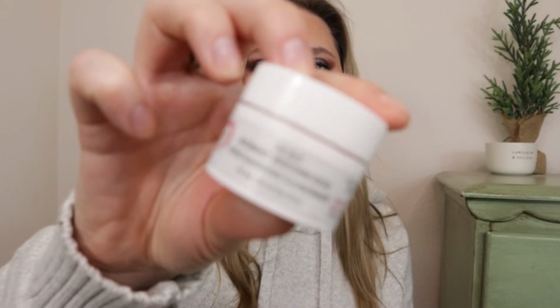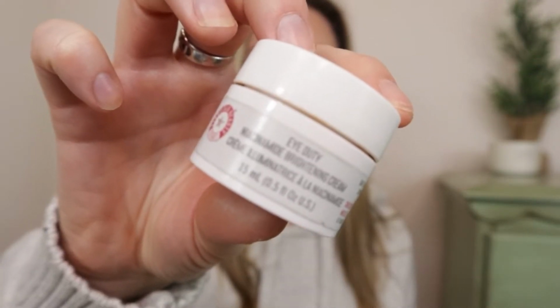I'm going to make a big Beauty Pie purchase once I get through some more items. For eye creams, I'm not necessarily an eye cream junkie. I don't need an eye cream in my routine as long as I can use my moisturizer and my under eyes are moisturized. But there is one eye cream that really stood out to me this past year. It's from First Aid Beauty, and it is the Eye Duty Niacinamide Eye Cream.